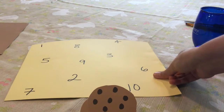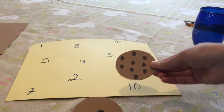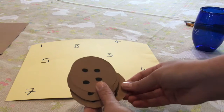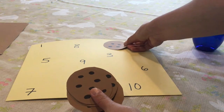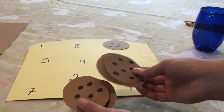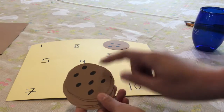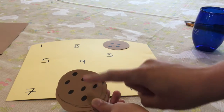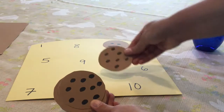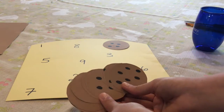So now the fun part, where you get to count the dots and put it on the cookie it belongs to. So this is really fun because you can do this over and over again as long as you don't glue it down to the page. You can do this with your family, and it's a great way to practice your counting. So be sure to count how many chocolate chips you have in your cookie and put it on the correct number. And when you're done, you will have a full cookie jar.